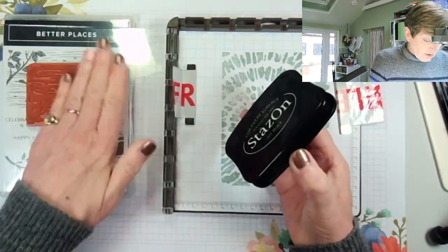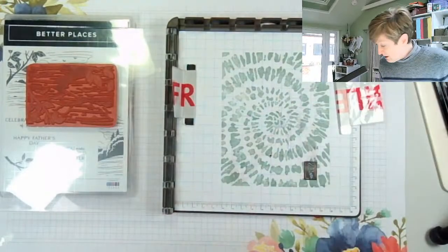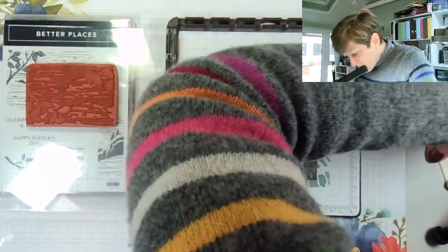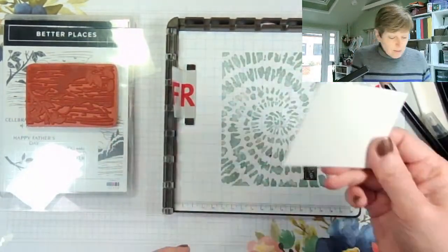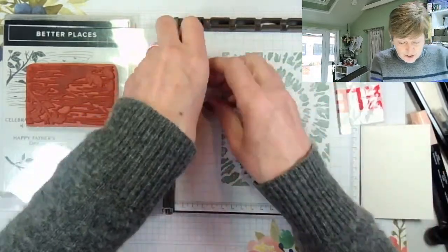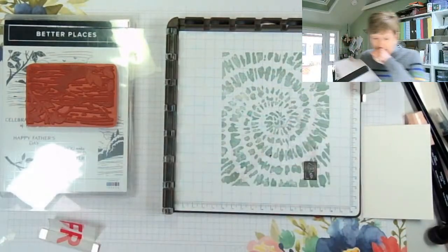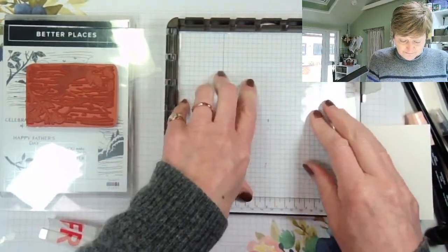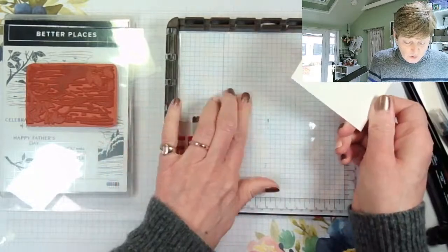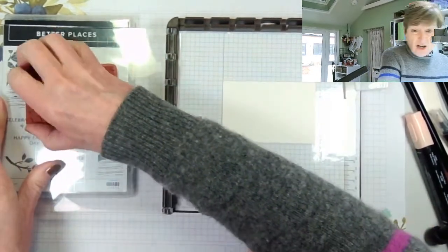So, let's just wipe that so that it's drier. Stays On. Actually, the first thing I need is my piece of card that I cut very carefully and have now covered up. There we are. So I've got a piece of shimmer white, and I've got a layer that is sticky. This has glue in the middle, so it keeps things in place if you've got something small that you want to be able to stamp more than once. So let's pop that there.